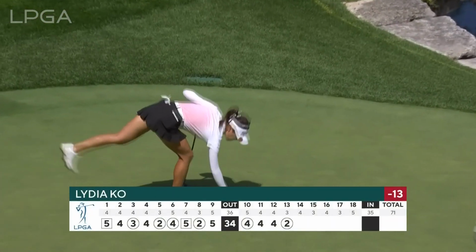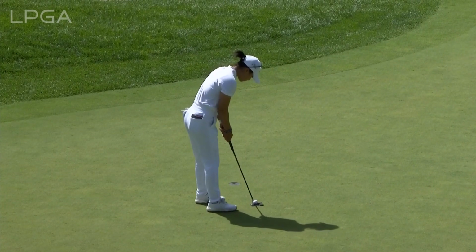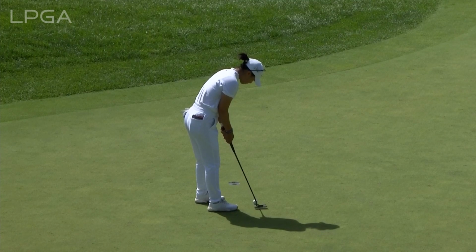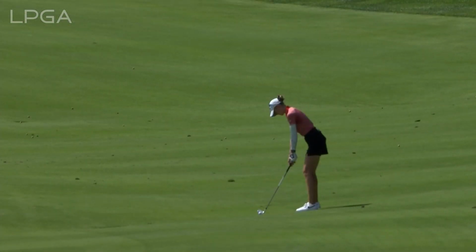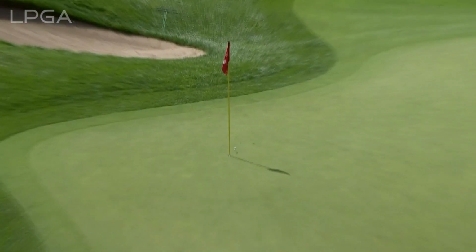Kelly mentioned earlier her wins. Looks pretty straightforward. A little bit of left to right, but she finds the right side of the cup. Right on a good line. Great line. Yes!